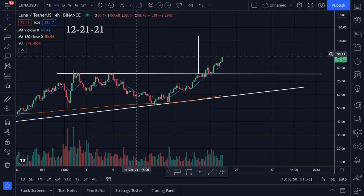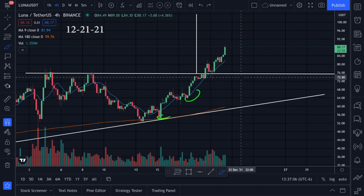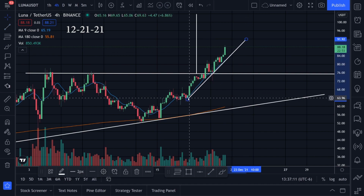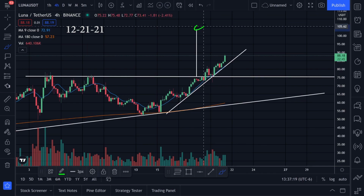In general though, the other thing we can look at is if we jump over to the 4-hour time frame, we have support, support, support. Let's do an uptrend like this. And what I'm thinking is until we break this uptrend going to the downside, then we can expect to move up and maybe try to hit this target.